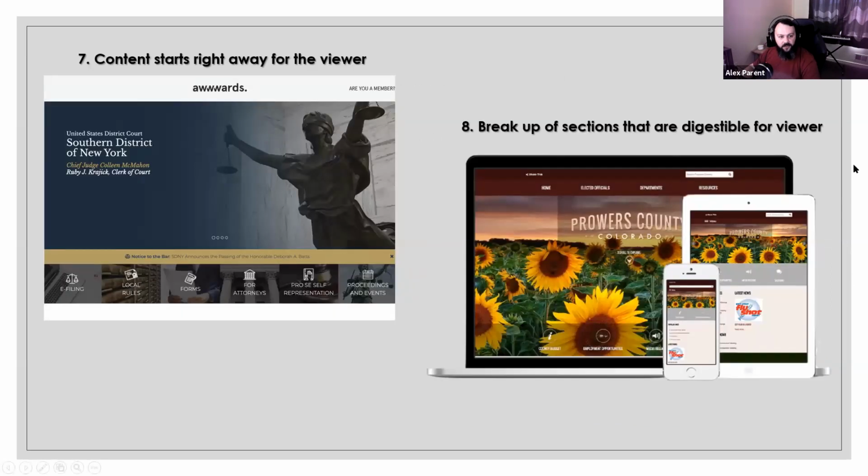Next, we'll talk about starting content right away for the viewer. We mentioned this a little bit when we looked at meaningful use of the hero area. As I mentioned before, adding content above the fold will grab a user's attention immediately. Sometimes we only have 3 to 5 seconds to grab that user's attention, especially if it's a non-resident that might be wanting to visit you in the future. Residents will generally give you a little bit more time, but if they can't find a form or how to pay their bill within a 30-second to a minute window, chances are they're just going to call you, and that takes time out of your day.